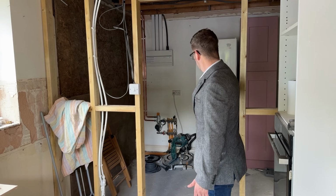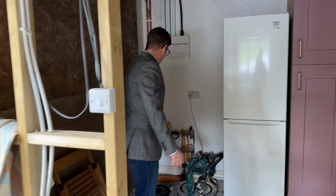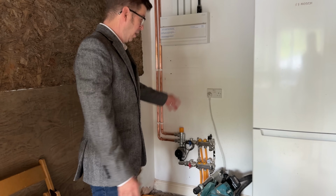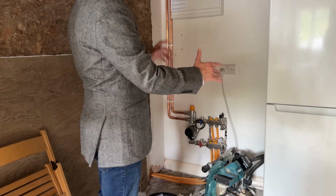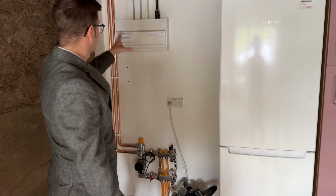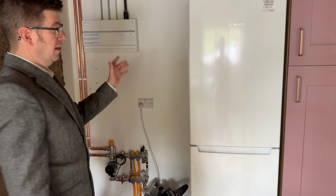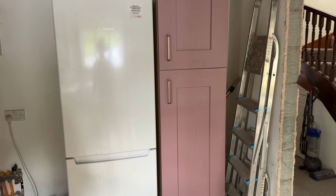You can see there's been some more work gone on with the plumbing and stuff here. This is the underfloor heating system. That's going to be behind those floor to ceiling cupboards, and I think whatever's left, because this was also added in and replaced from the original garage, it's all in one place. And then the rest of it will be for shoes and coats and stuff like that.